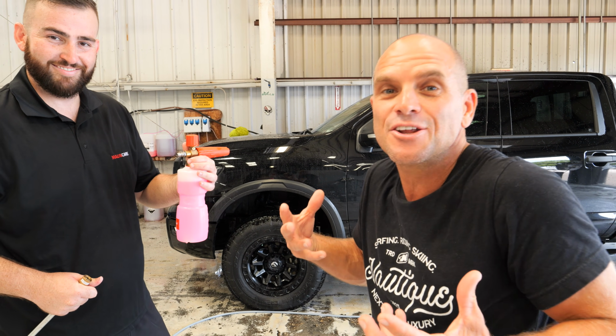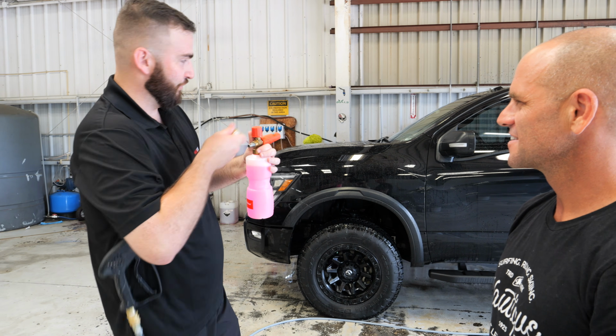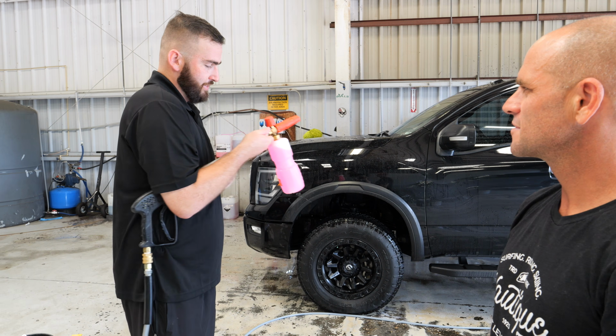Check out this attachment. I didn't know this was a thing. A lot of people would be like, yeah, I saw that. Look at this. It's my favorite part right here. This is my foam gun. This is gonna make washing this truck a whole lot easier.